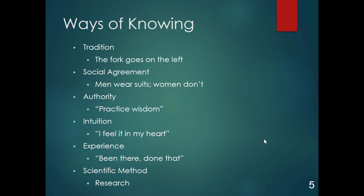The other one is authority. Authority has to do with the person in charge. So if someone in authority tells you something, you're going to believe it because you feel that, okay, they know what they're talking about because they're in authority. They know these things. They have experience in it.